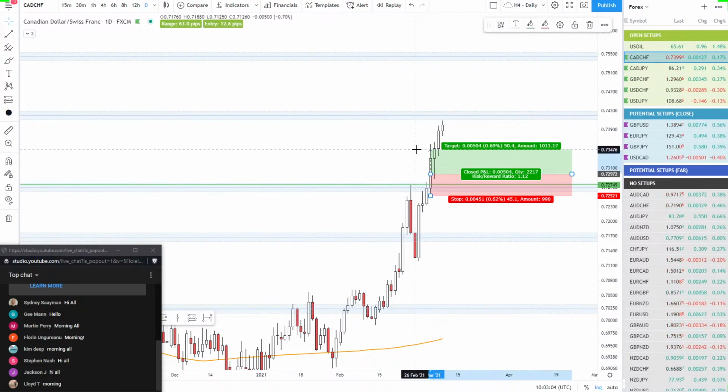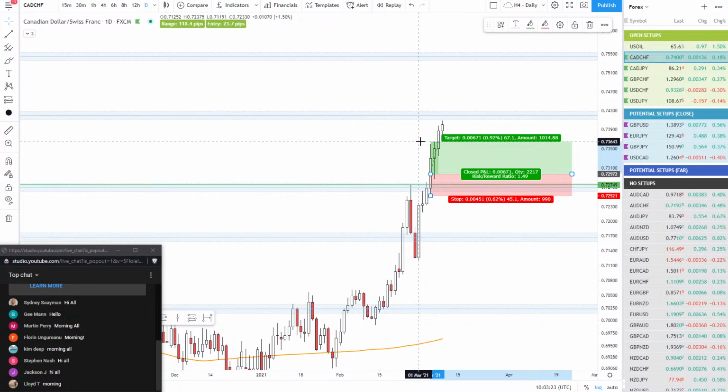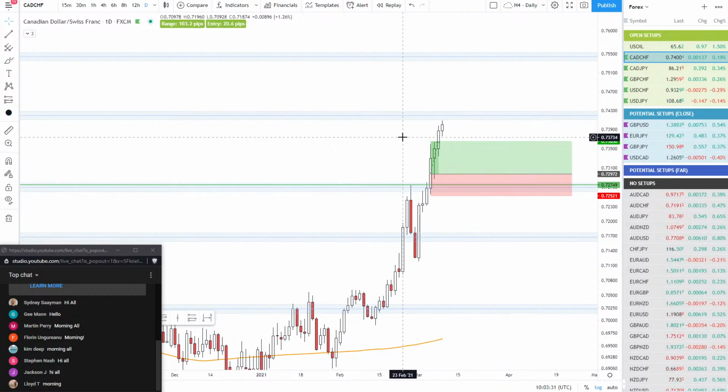So 1R would be roughly about here, depending on your entry, of course. Some of you had a later entry, but I know some of you entered all the way down here on the retrace, which was a nice little entry there. So, move your stop to at least break even, but preferably 1R. 1.5R might be pushing it, so 1.5R would be there. But you can move your stop there too. It's not too unsafe, really. Let's be honest, it's not too bad right there.